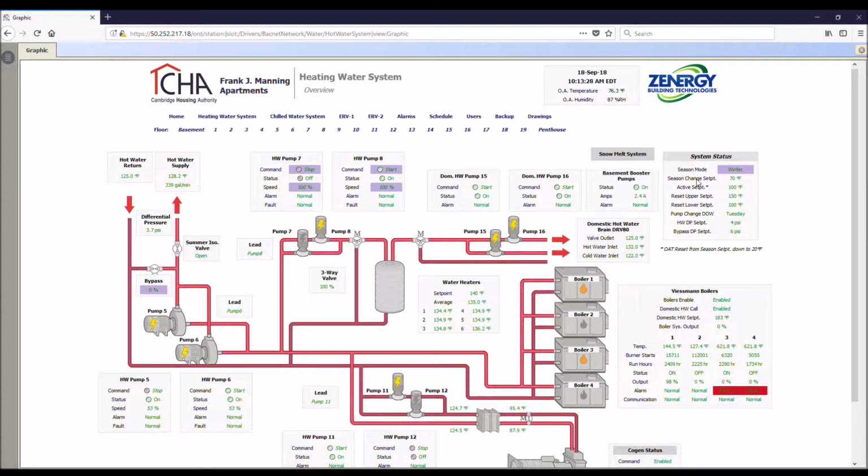Once the outside air goes up to 70 degrees, that's when we switch over to our summer mode and disable the heating in the building. Right now we're just overridden into winter mode so that this valve would stay open for the balancing, but typically, because we are over 70 degrees, we are shutting off the heat to the building. So under normal operation, this valve would actually be closed, the pumps would be off, and this would say summer here.